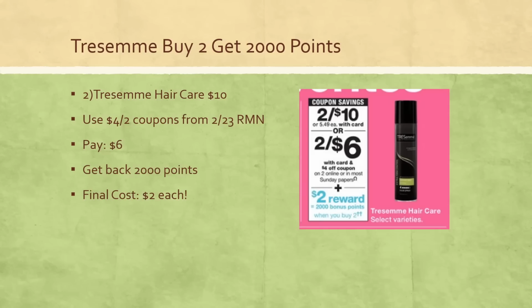They do have a really great deal going on at CVS. Tresemme, the 28-ounce bottles are cheaper. They are, I believe, 2 for $8. Or you can get the Tresemme premium, and those are on sale 2 for $10.